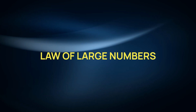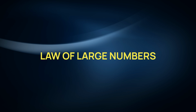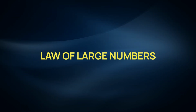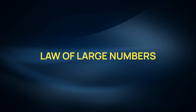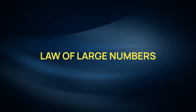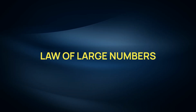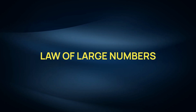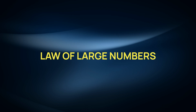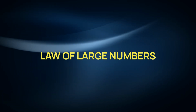In the context of insurance, this principle works by spreading risk across a large group of policyholders. Insurers use the law of large numbers to estimate the likelihood of specific events, like car accidents, illnesses, or natural disasters, and set appropriate premiums. By pooling the risks of many individuals, the insurer can predict, with greater accuracy, how much it will need to pay out in claims, and how much it needs to charge in premiums to cover those claims and remain profitable.